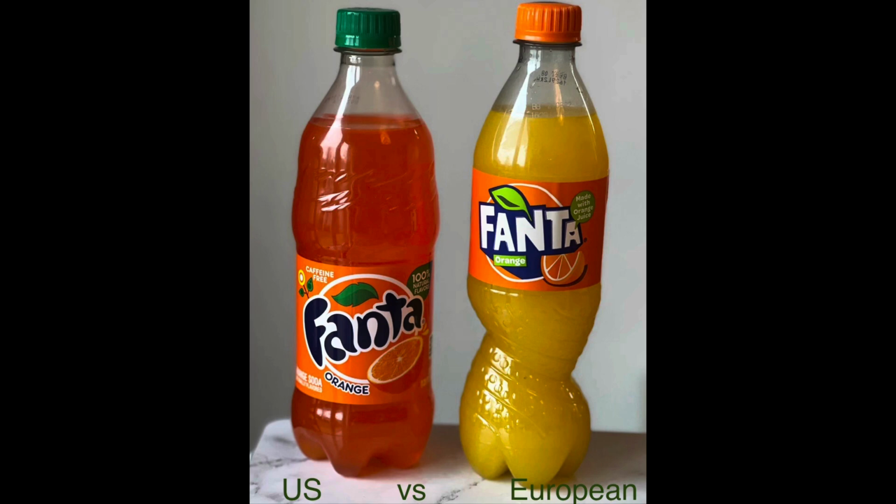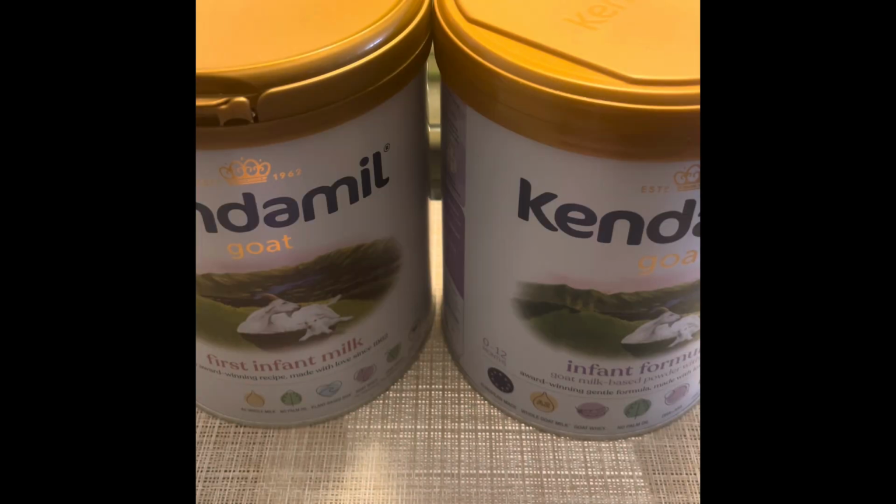She was showing me a picture of the Fanta soda. The Fanta soda that's sold over there looks more like juice. The Fanta soda that's sold here is more clear, and it's the soda that we're used to. It's darker. There's high fructose corn syrup, and she was saying over there high fructose corn syrup is typically a no-no. If that doesn't make you angry, I don't know what will.